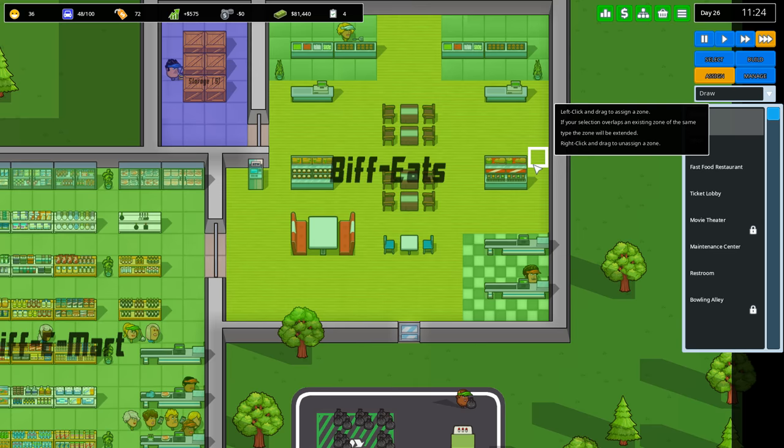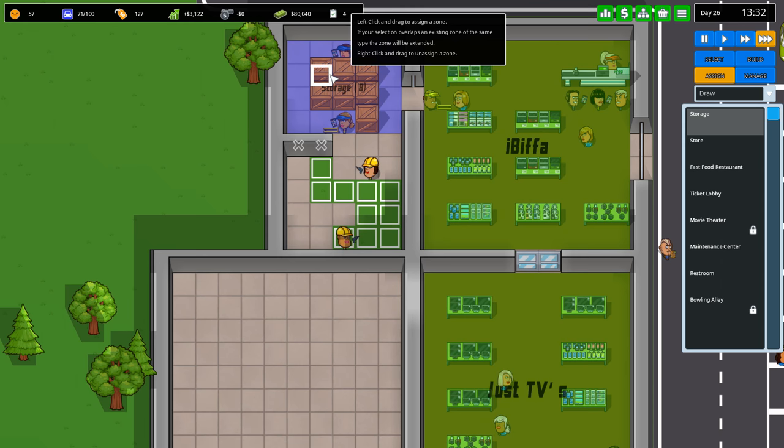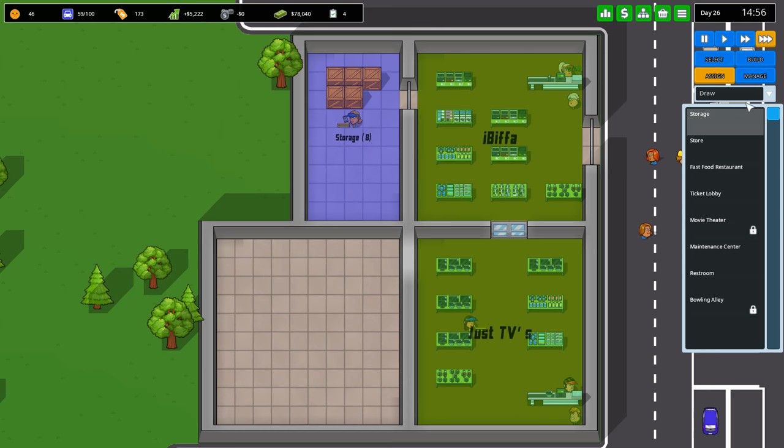Okay, I'm going to leave it like that. Oh, here they come. Almost done. I want to sign this as my number 8 storage. Make it nice and big, because that's going to work for all of these. Excellent. Nice. There we go.